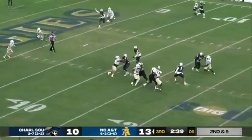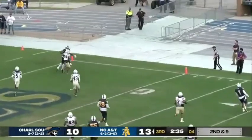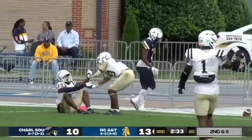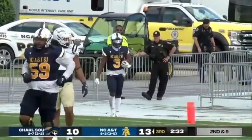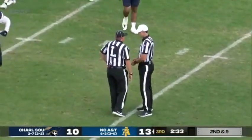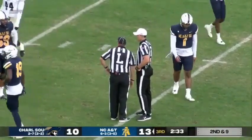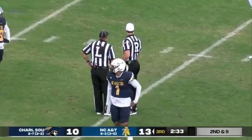Fowler looking, has some room to run. He'll loft it into the end zone, and that will fall incomplete. There is a flag on the play. He might have been able to run that one if he wanted. Looked like there was plenty of grass in front of him. Easy path to the end zone.